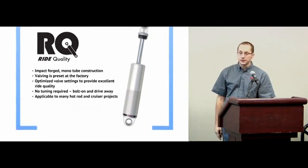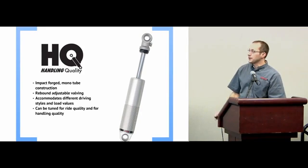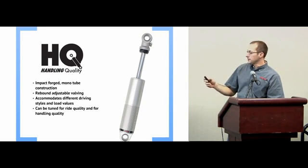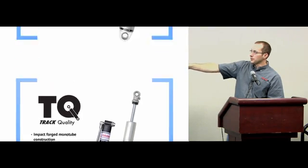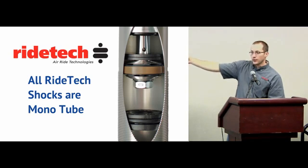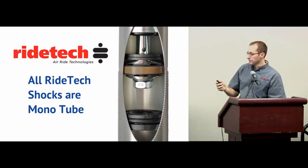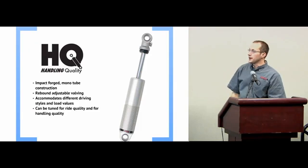The next would be the HQ series. This is your handling quality. You can see they actually have a knob here to change the rebound dampening of the shock. The way that rebound dampening works, let me go back a couple slides. See this hole here? What that does, it's a simple fixed needle and seat here. Shaft coming down through the shock, needle and seat here. And as you open up that orifice with the needle, it allows oil to bypass the rebound stack. So that way you can make that rebound dampening softer or stiffer. And that is your HQ series shock.